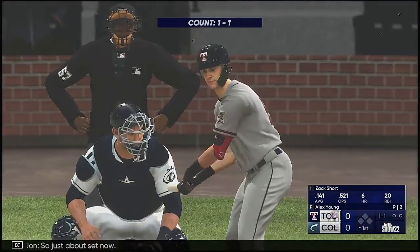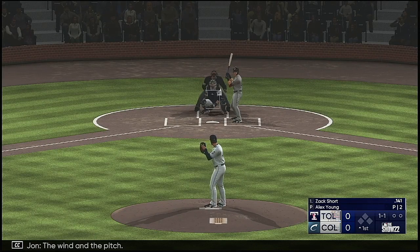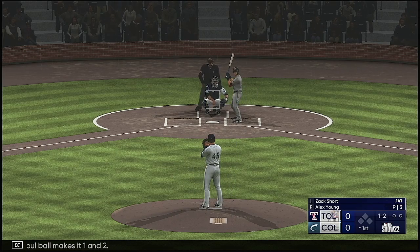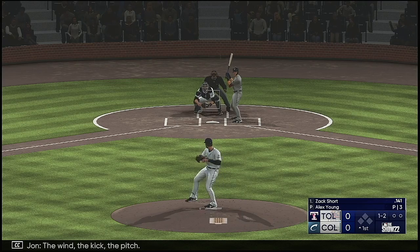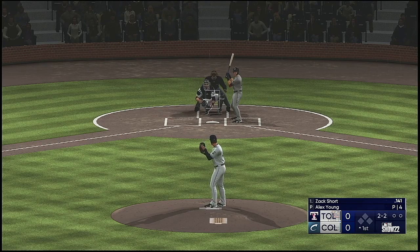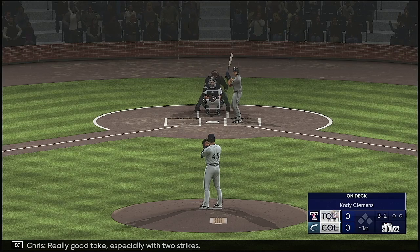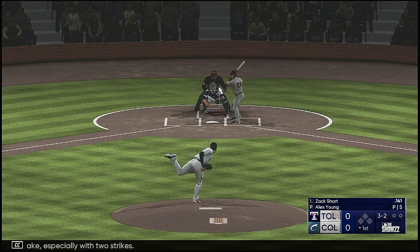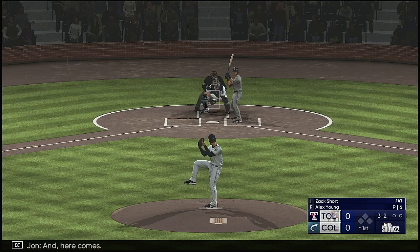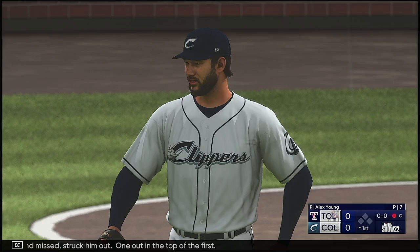So just about set now. Here's the shortstop at the plate, Zach Short. The wind of the pitch. So a foul ball makes it 1-2. The wind to kick the pitch. Just off the outside edge. Really good take, especially with two strikes. And here it comes. Cut on and miss. Struck him out. One out in the top of the first.